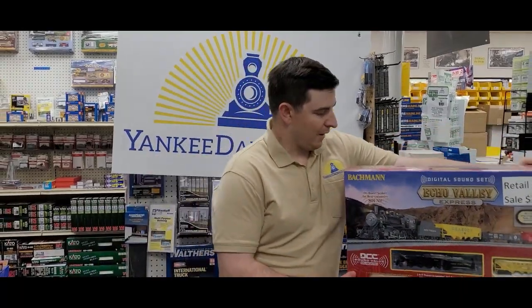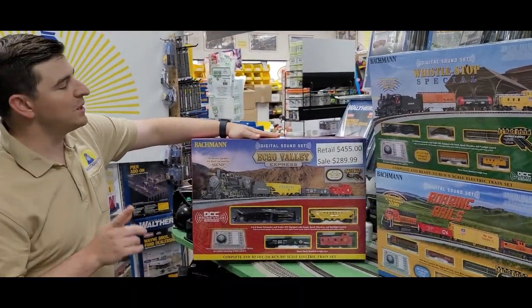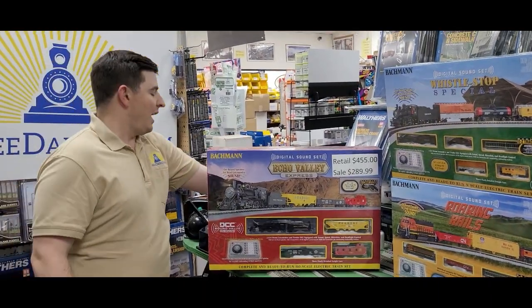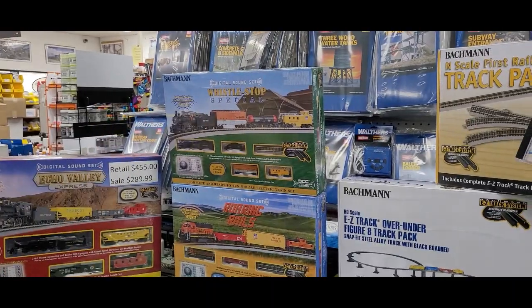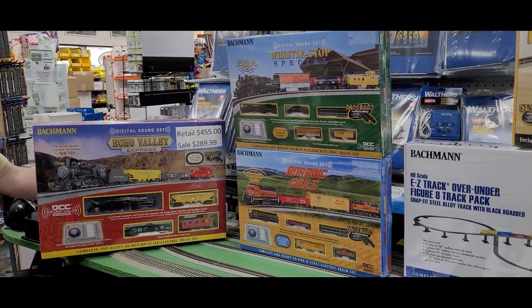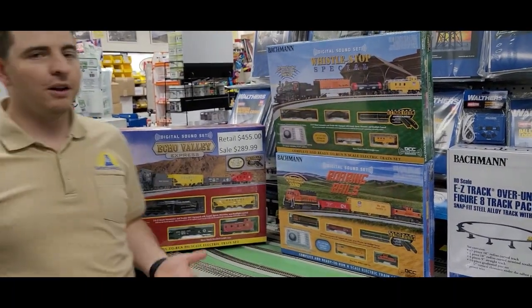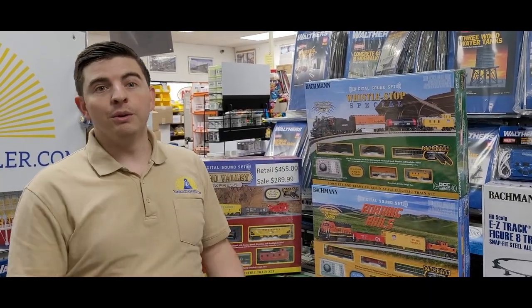The retail for these sets, the HO ones sell for $455, but we're selling them for $289.99. And then the N scale are actually very comparable as well. They retail for $450 and we're selling them for $269. So these are great sets to have. If you're looking to get started, the idea is you are going to build onto these. You could get more track, you could get more cars, whatever you want to get.